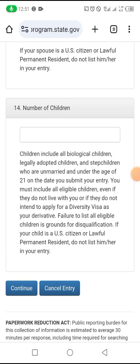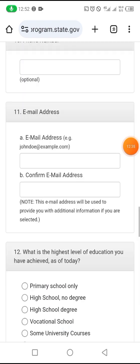And if you are married, how many children do you have? You just enter the number of children you have here. If you haven't married, just leave it like that. And then you come and click on continue here.